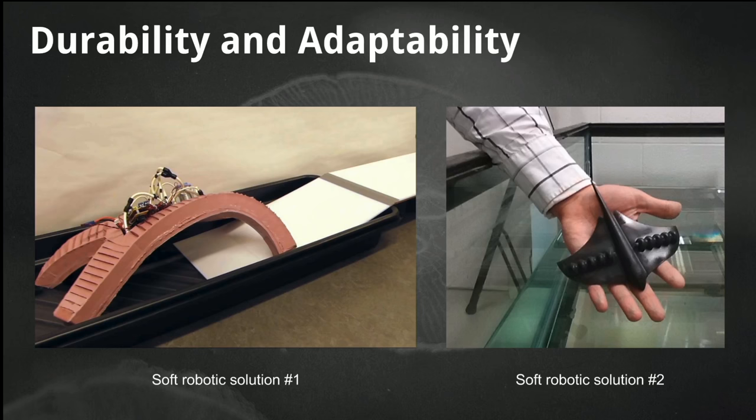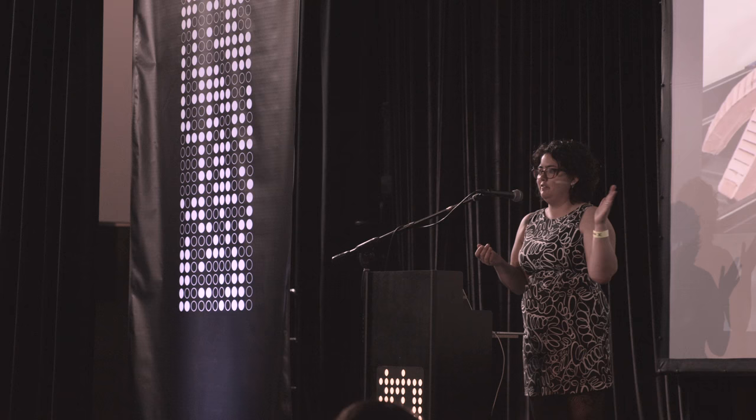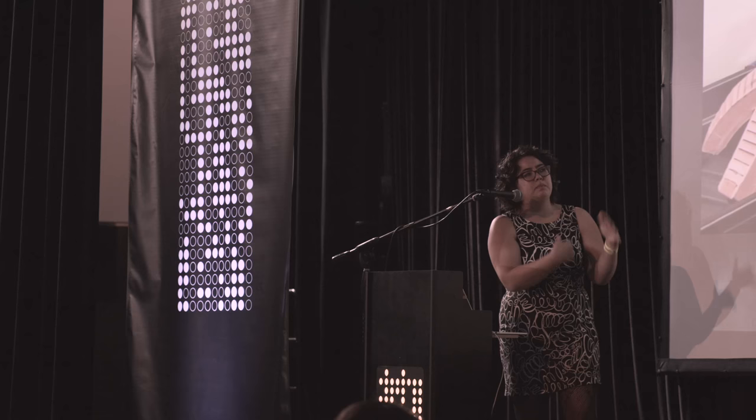The other thing is that you can't necessarily explore dangerous places with a very expensive hard robot. You don't want to do cliff science with your $1 million robot that will fall off and break. So this robot here, this walker, can be run over by a car and then keep walking. That's kind of changing the space of where robots can go by adding soft components.